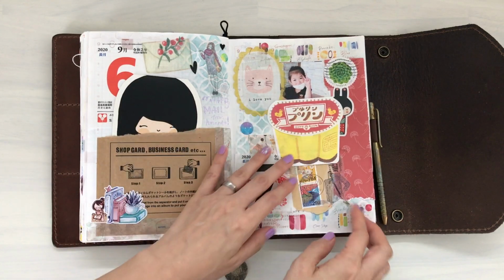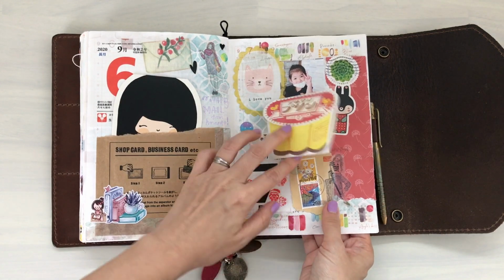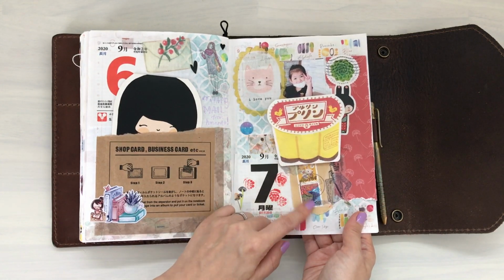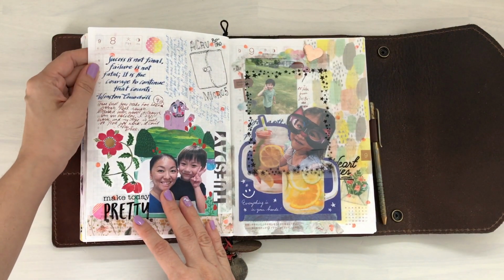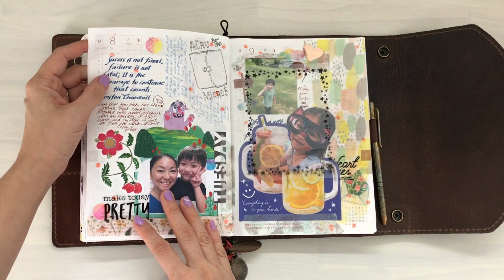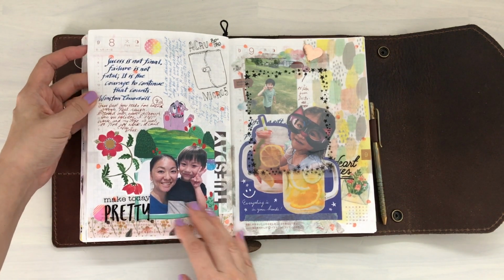And then some journaling there on the back. Some stamps from, I think this is from Cute Things from Japan. I will post her link down below as well. "Success is not final. Failure is not fatal. It is the courage to continue that counts." Yes, absolutely.